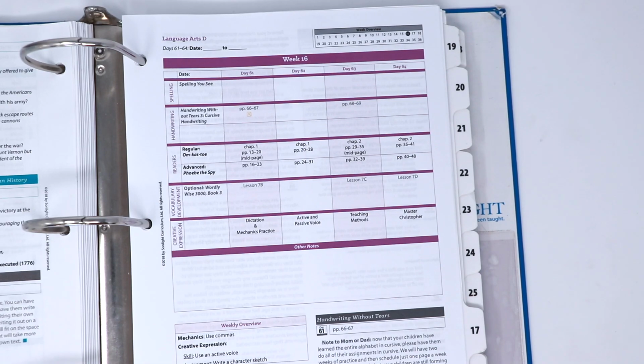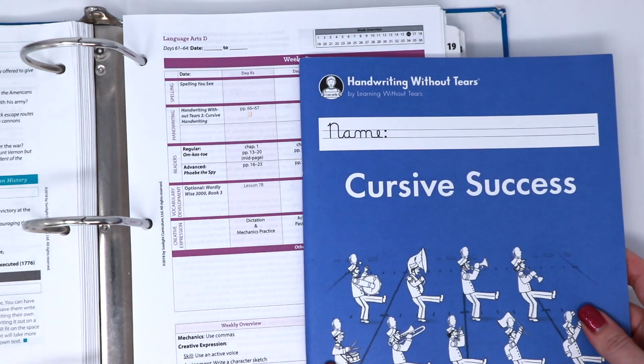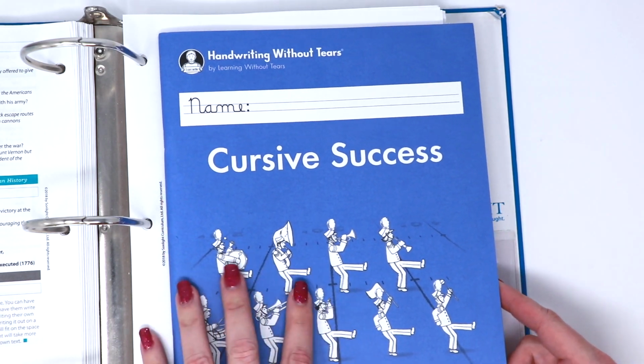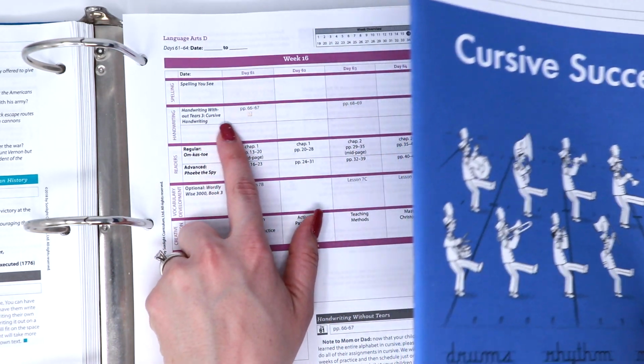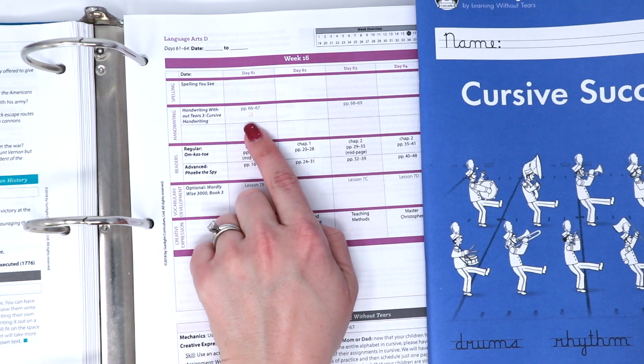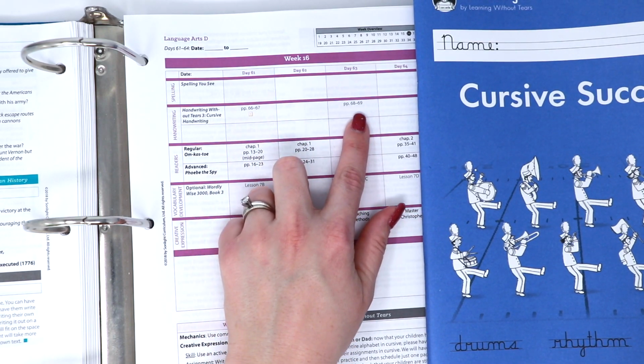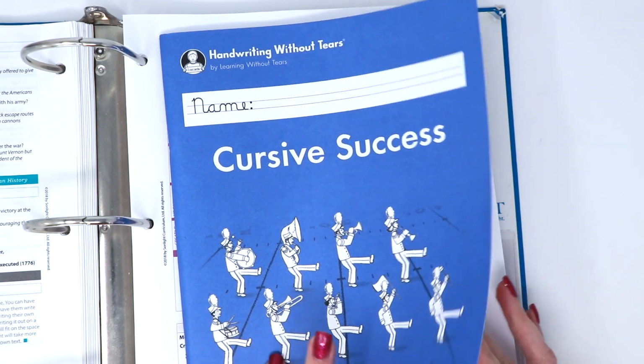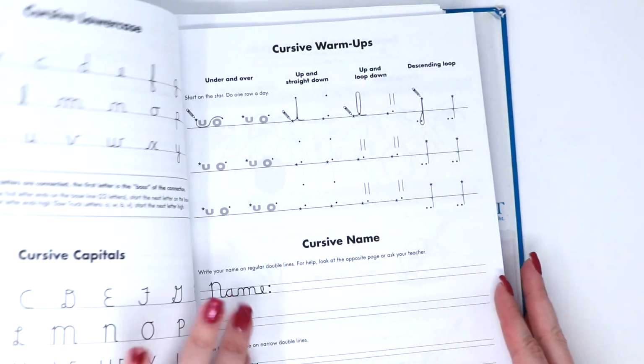Okay, after spelling UC, we have handwriting without tears. So this is the handwriting without tears workbook. And they do fill in the page numbers here for you. They do schedule it out for you if you want to follow that schedule. I personally don't. I just have my kids do a little bit of handwriting every day.